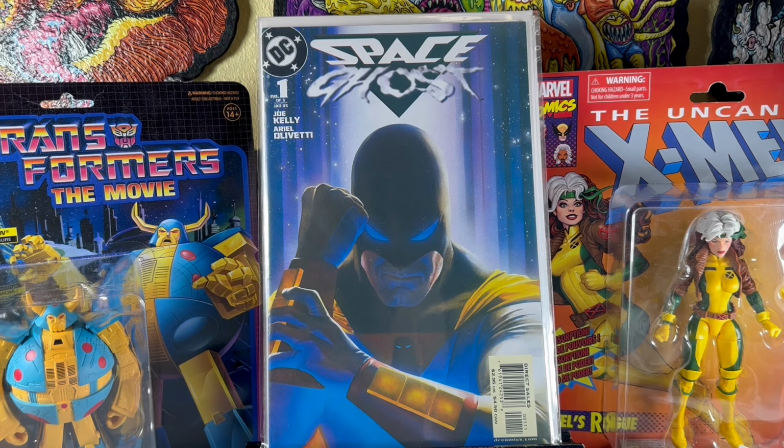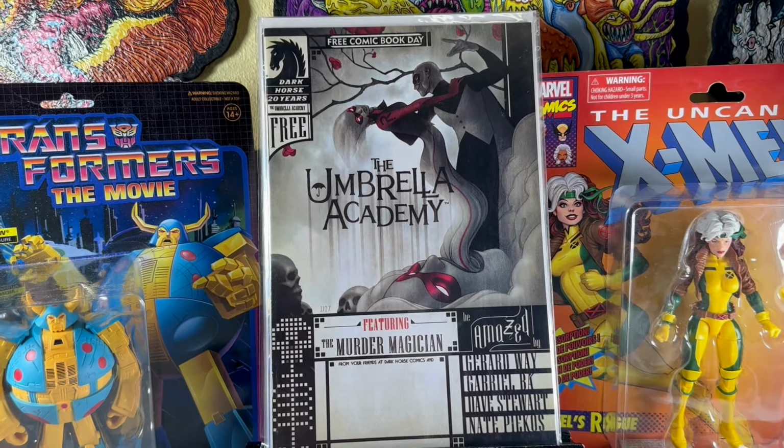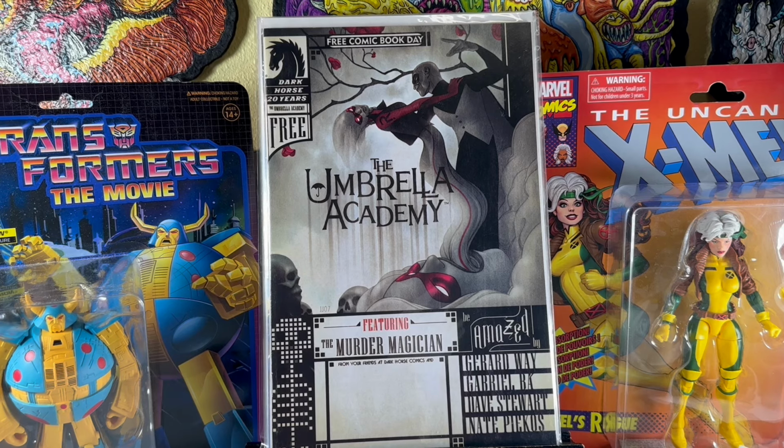And then the best book I got from this antique store, now I still have some amazing books to show you, but this is the best one from this antique store. And again, it was only three. The Umbrella Academy Free Comic Book Day issue. This is considered the first issue, first appearance of the Umbrella Academy. And this book, on average, can go from anywhere from 50 to 75, probably depending on hype.